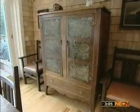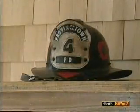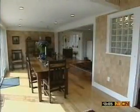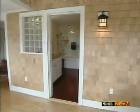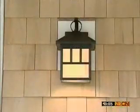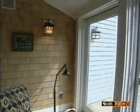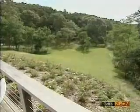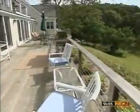This antique pie safe is another eBay find, as is the Provincetown fire hat on top of it. I think it has a really nice homey feel to it, the way that the shingles are inside, and it kind of blurs the distinction between in and out and just draws you to the view and to the outside and the deck. There is a beautiful view of the Cape Cod National Seashore off the deck. It runs along the entire back of the home.